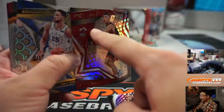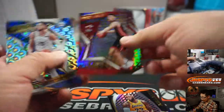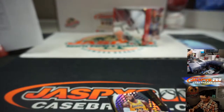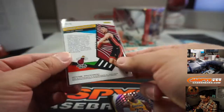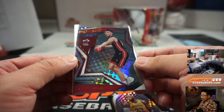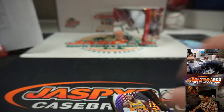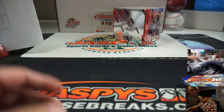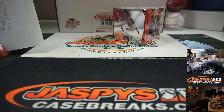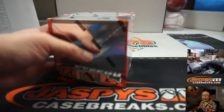Uh-oh, this is foil. Surface grade is not going to be good on this, Tyler. It's kind of a shame. What happened there? I haven't seen anything like this. Something in the manufacturing process. All right, last box.